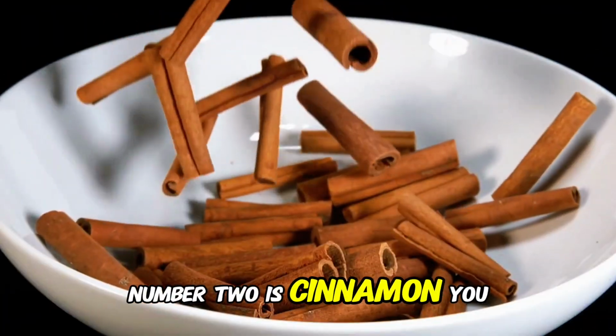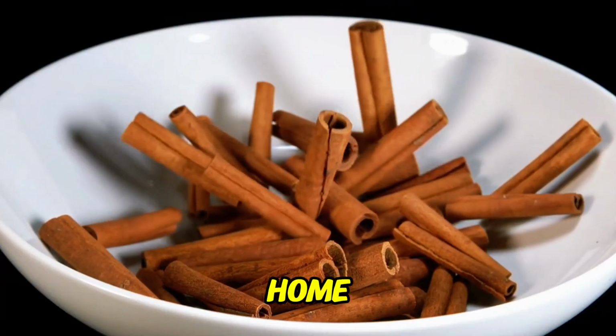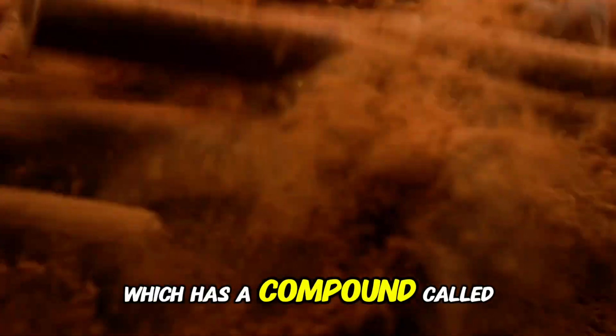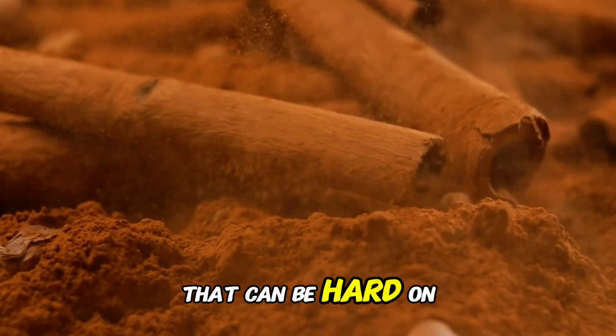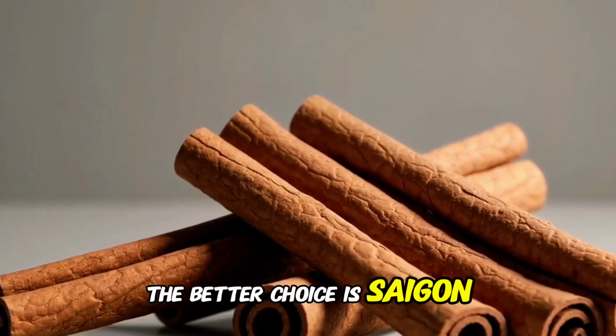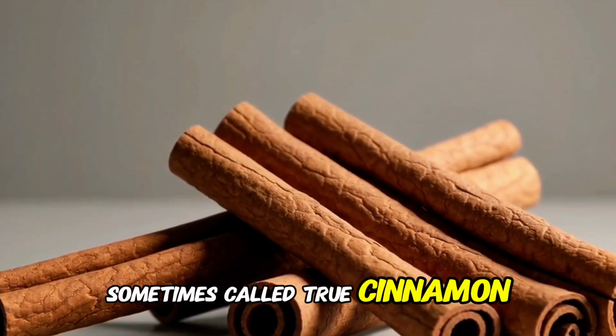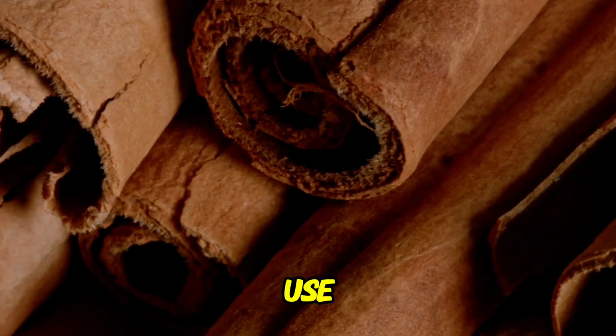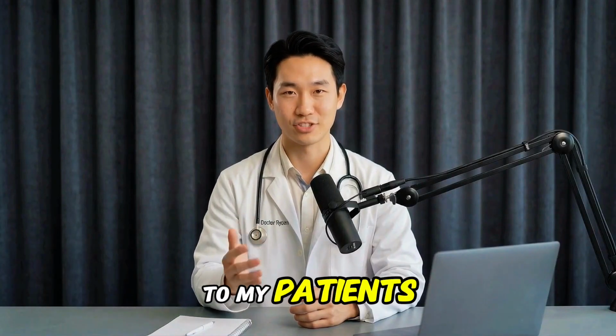Number 2 is cinnamon. You probably already have it at home, but the type matters. Most store cinnamon is cassia, which has a compound called coumarin that can be hard on the liver if you take a lot every day. The better choice is Ceylon cinnamon, sometimes called true cinnamon. It's gentler, safer for daily use, and the one I recommend to my patients.